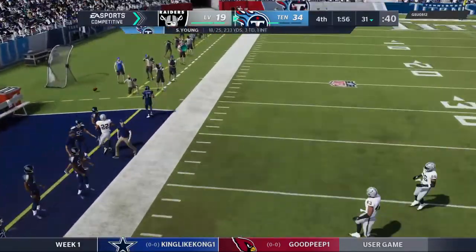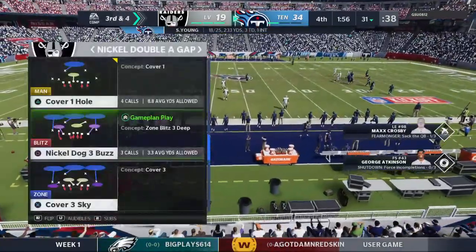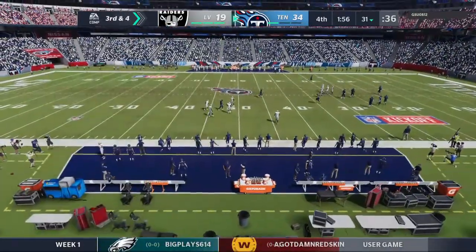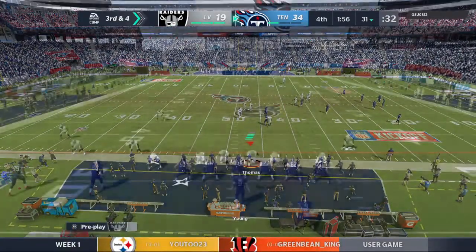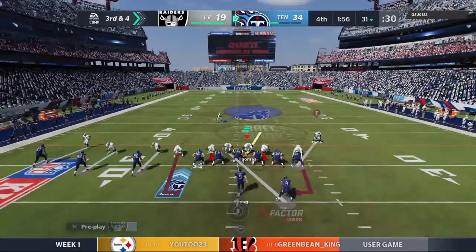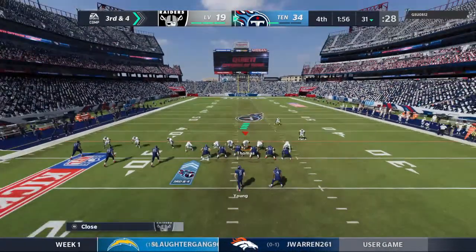And that's going to be too high, out of bounds and incomplete. Absolutely no disguise on that one. They just went for it. Put him out there and said, go deep. Let's try and hit him. Unfortunately, to no avail.